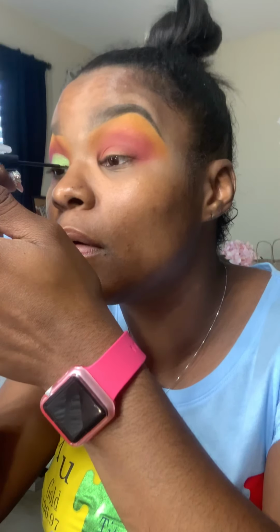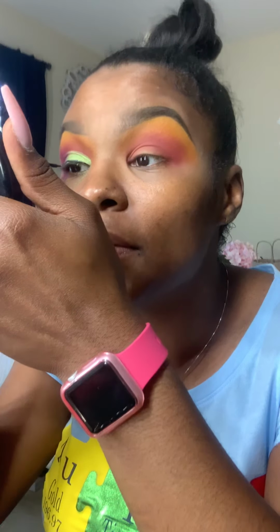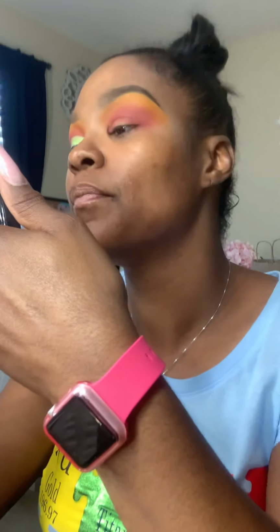Wow. Didn't realize it was so much. Okay. I'm using NYX vinyl liquid liner, and vinyl is going to be shiny. I'm a blinker too, guys, so I have to take a little bit of time doing my liner because I blink a lot.